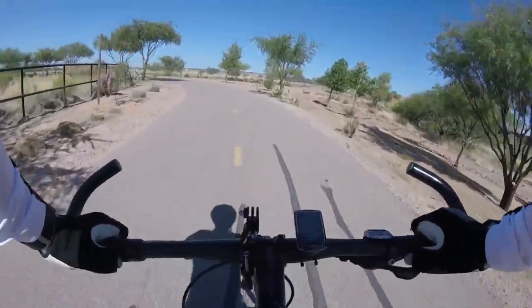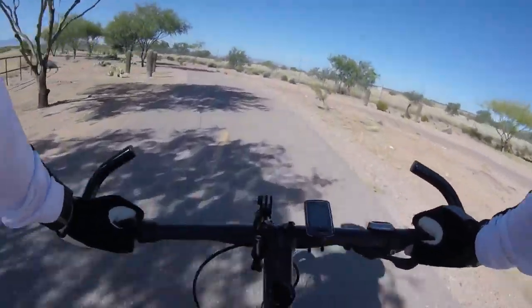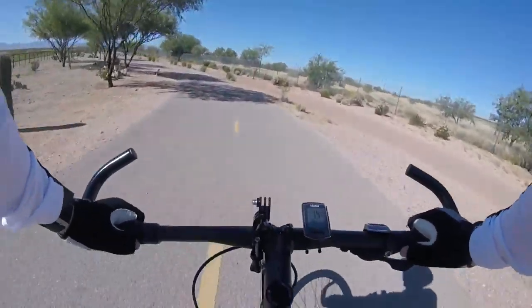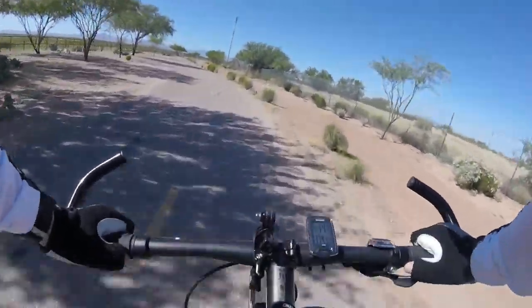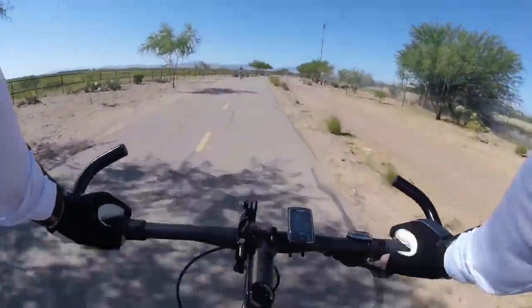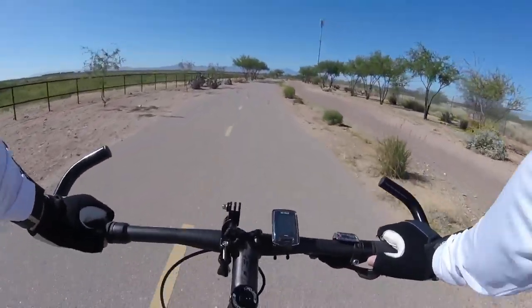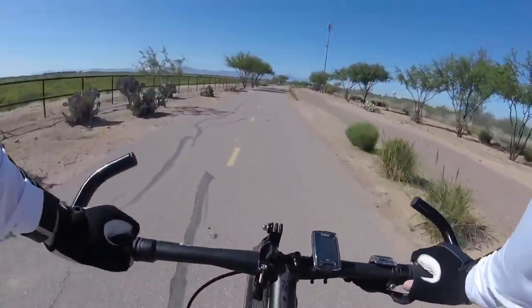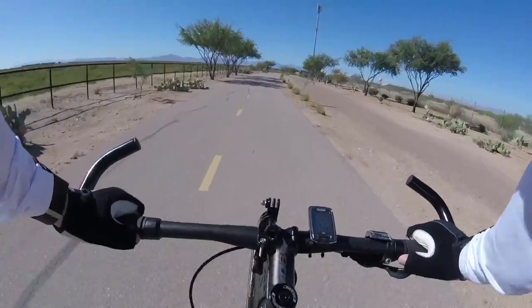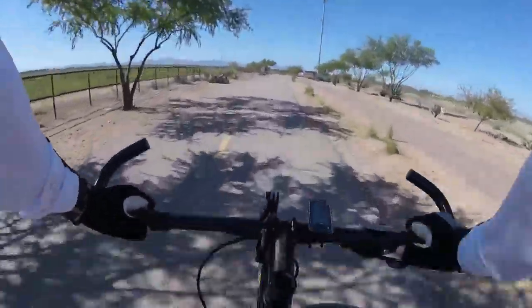Making a left. That thing sticking up out of the air there on the right-hand side, I think that's a telephone tower.